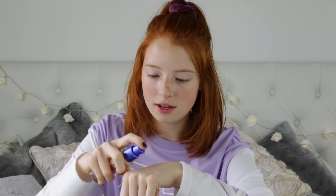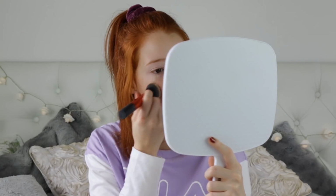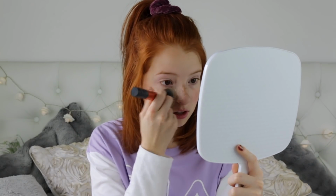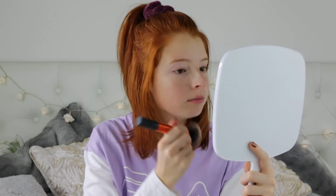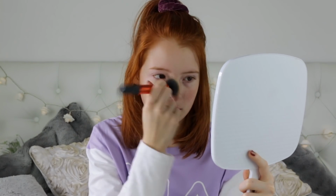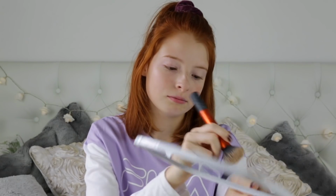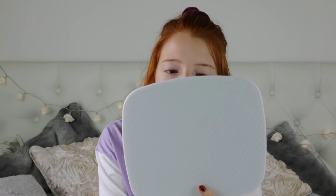Now I have the Match Perfection foundation. I really like this because it's got great coverage. It was my first foundation, but also it comes in such a range of different shades, so I really appreciate that because if you know me, I'm quite pale. Not the palest of the pale, but not the tannest of the tanned, so I'm a little bit pale. But there's nothing wrong with that. I don't know how to describe the smell of this. I think it smells of watermelon, but I don't know.